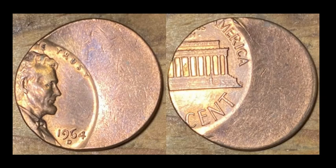All right, so we have a really cool looking 1964D Lincoln Memorial. This one is off center by about 55%. Okay, that's just a ballpark, eyeball guess on this one. But again, another well-collected date, a little bit on the tougher side. This one sold for $22.